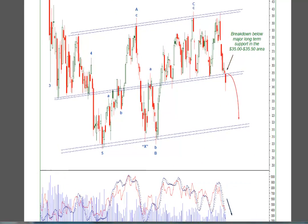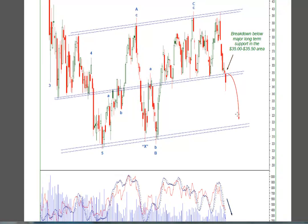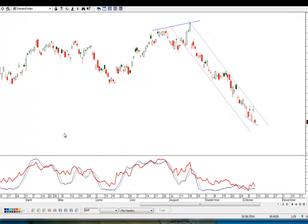The weekly chart emphasized a completed wave structure, and the pattern itself appeared to be a corrective pattern rather than anything impulsive. So once the breakdown did occur around the 35 to 35.50 area, it was fairly evident that BHP was likely to decline down towards that area of support in the $31 to $32 region.